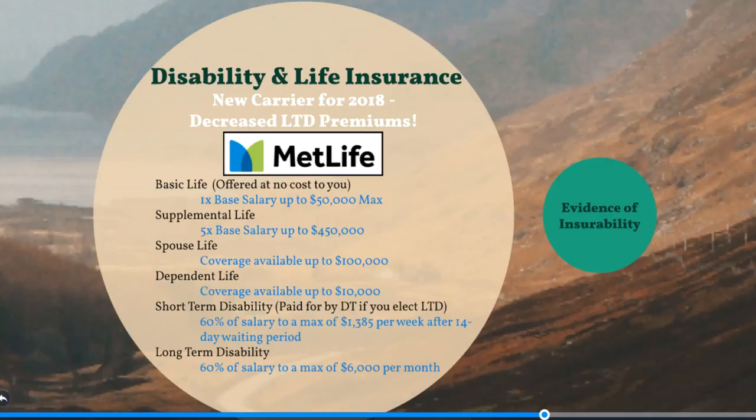Normally, if you did not elect this coverage previously and decide to elect it at open enrollment, you would be subject to EOI. That great news we talked about a second ago applies to disability too. If you elected at open enrollment this October for 2018 coverage, you will not be subject to EOI.